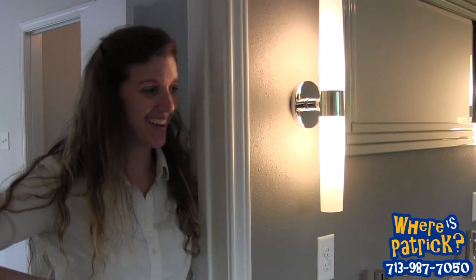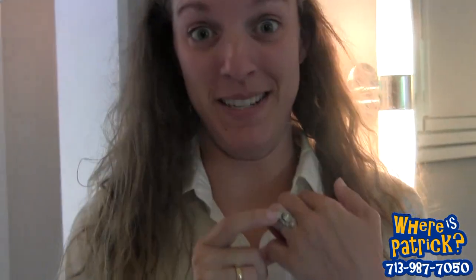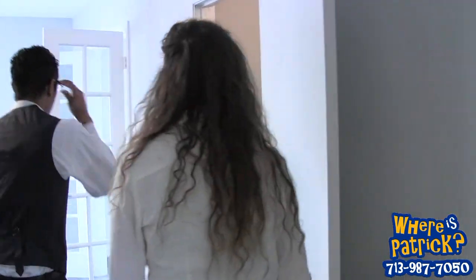Zoom in on Rachel. Show those hands, Rachel. I just want them to see. Oh, my ring has cement in it right now. See there? Because she doesn't cut any corners. Anyway.